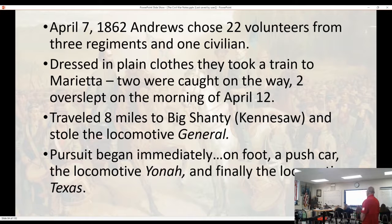They follow it for a while, and they come upon the locomotive Texas. Texas is the twin locomotive to the General. They convince the people who are running the Texas to let them have it, and they begin chasing the General with the Texas. There's only one problem. The General's headed north, and the Texas is headed south. So they put the Texas in reverse, and they chase the General backwards toward Chattanooga.